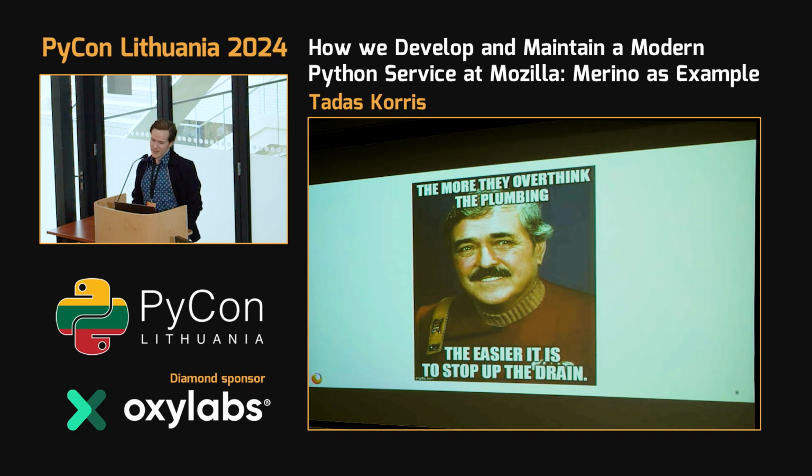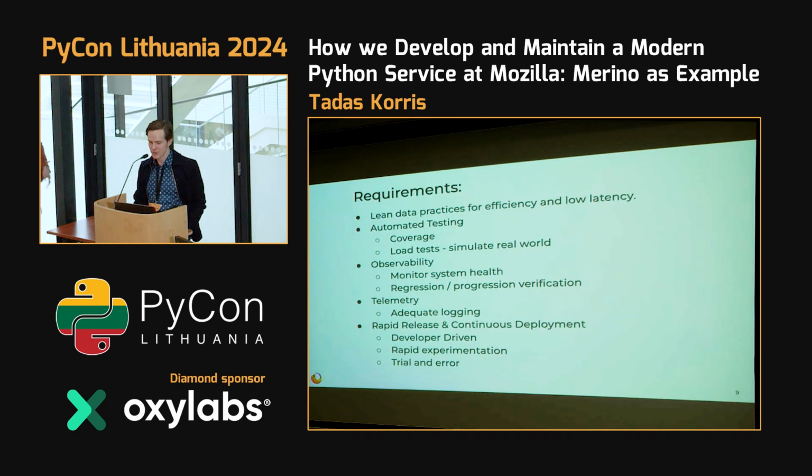So I always loved this phrase from Star Trek. I'm a big fan. The more they overthink the plumbing, the easier it is to stop up the drain. So this is one of those cases where you try to look for as much simplicity as possible within a particular service, and Merino kind of engaged us with that challenge.